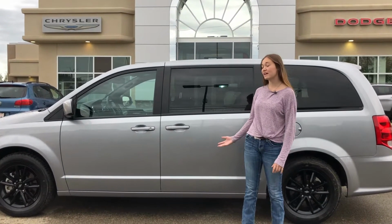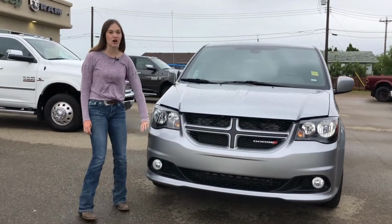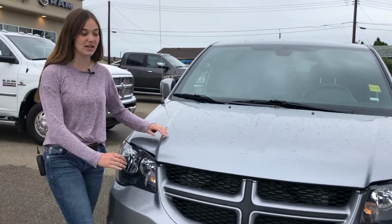And today I'm going to show you this 2020 Grand Caravan GT, so let's go take a look. Here at the front you are going to have your color match bumpers as well as your fog lights. There is a little bit of hail damage up on the hood, but that is why we are blowing them out. They are 50% off.